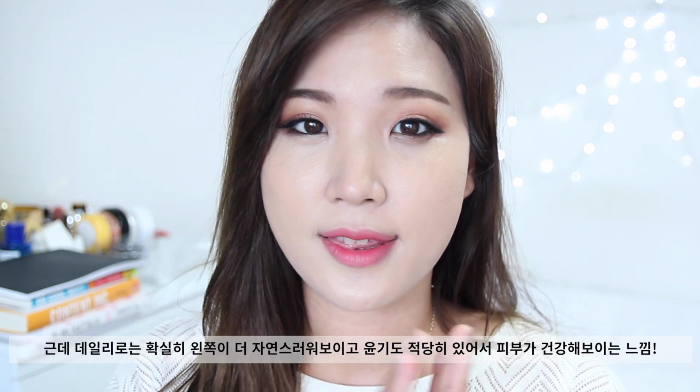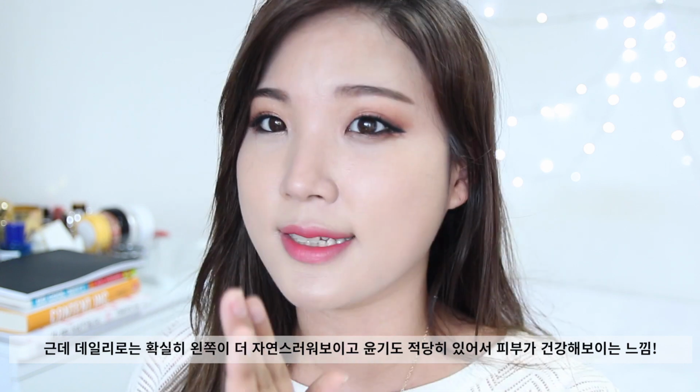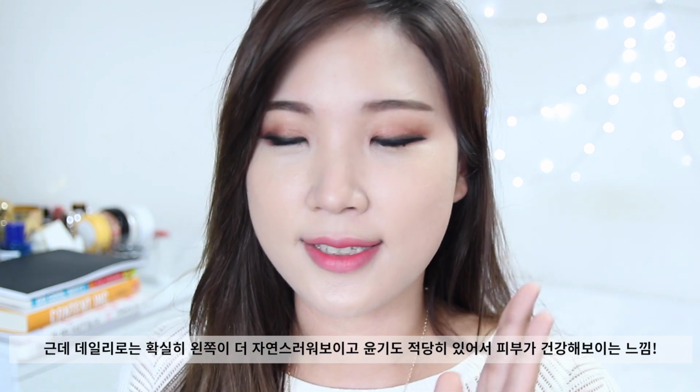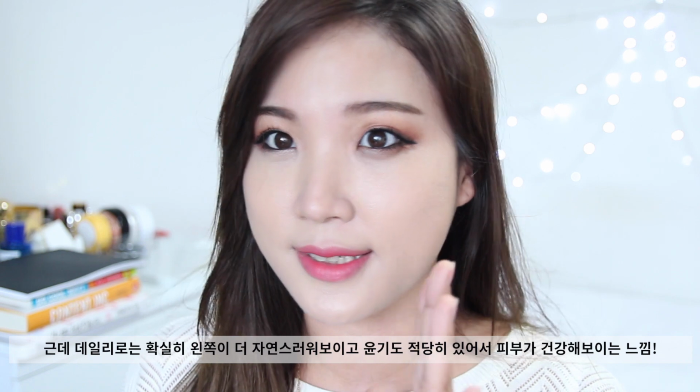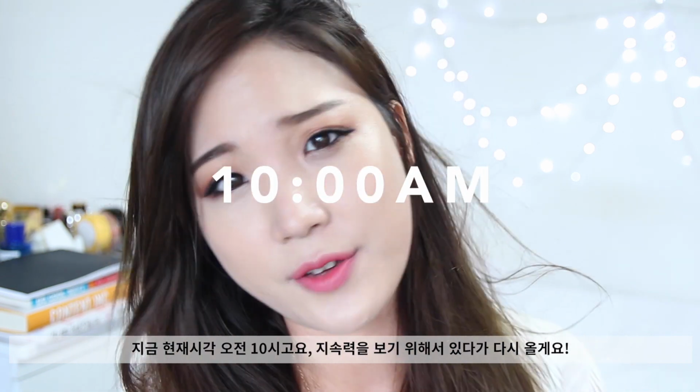But on a daily basis, I think I will wear this foundation with a kabuki brush. This side is so natural, and it just looks like you have really, really good skin. It is 10 a.m. at the moment, so I will check back in a few hours.